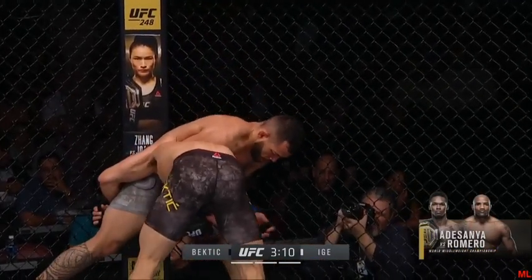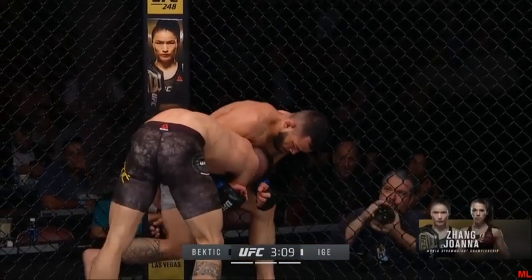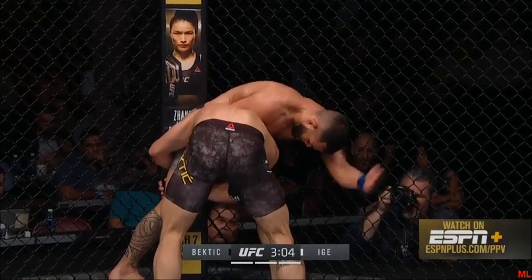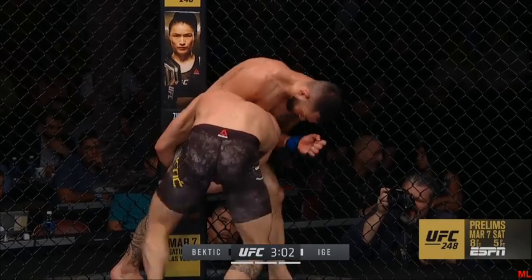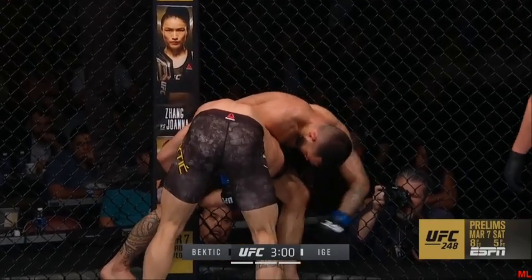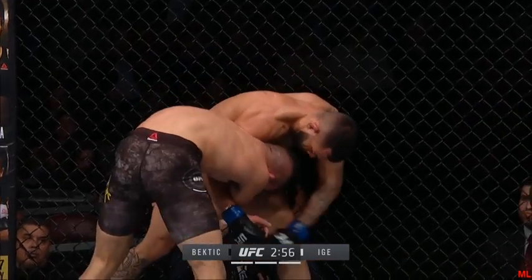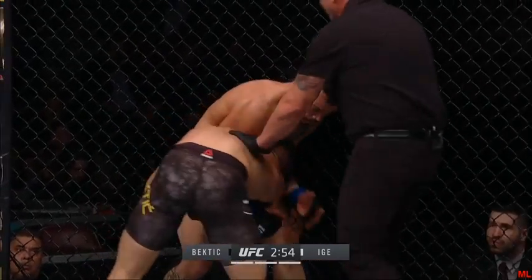MIRSAD relentless here in his attempt for the takedown. Nothing there, man. You just hold it, Dan. Keep scoring. It's a tough balance position here for Ige. That's why he can't commit too much to anything.